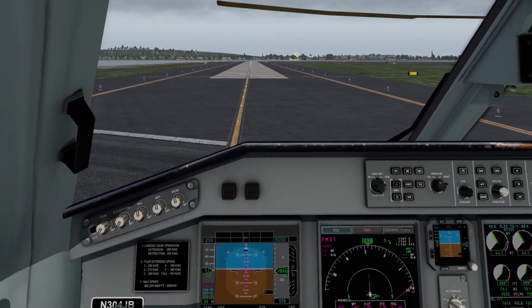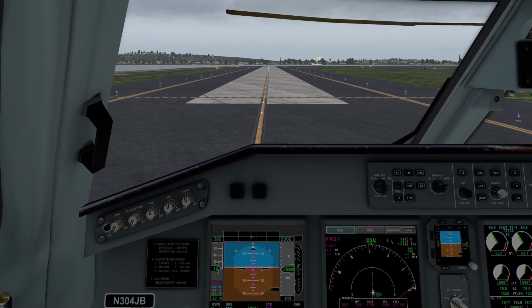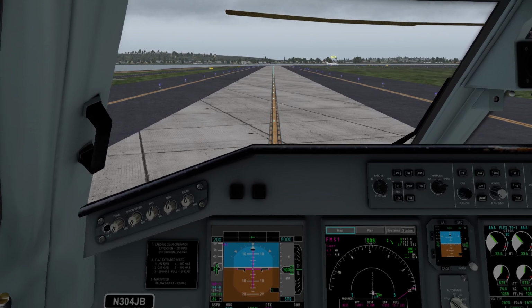Spirit Wings 1192, turn left heading 320 to center, maintain 3000, vectors to final. All right. Left 320 down to 3000, Spirit Wings 1192.